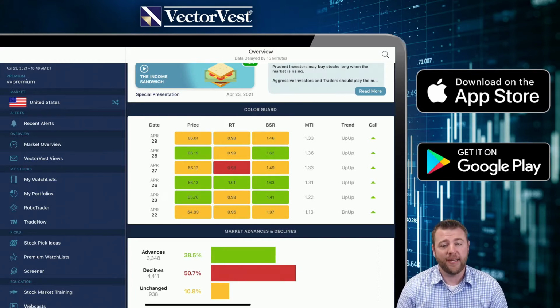We look at the RT, which is looking at the short-term price trend of the overall market. It's cast on a scale of 0 to 2, and below 1 tells us the short-term trend is slightly down right now. But just like with the price of the VectorVest composite, it's higher than it was from a week ago, but lower on a day-over-day basis here.